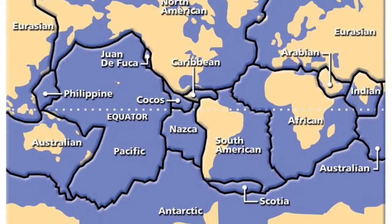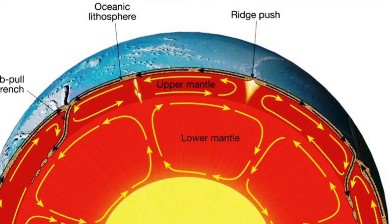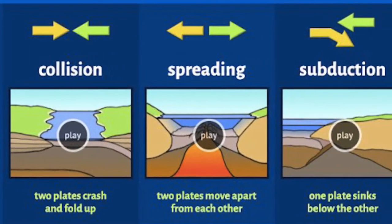They're floating on the Earth's mantle, a really thick layer of hot, flowing rock. The flow of the mantle causes tectonic plates to move in different directions. When the edges of the plates meet, 4 things can happen.